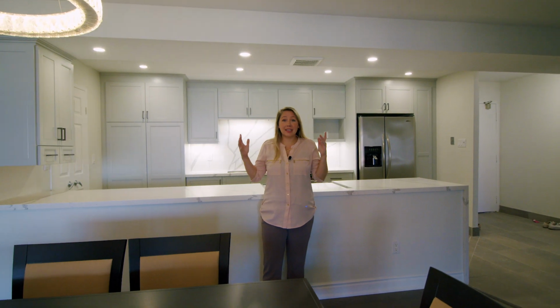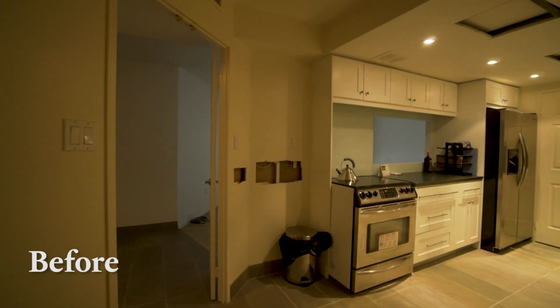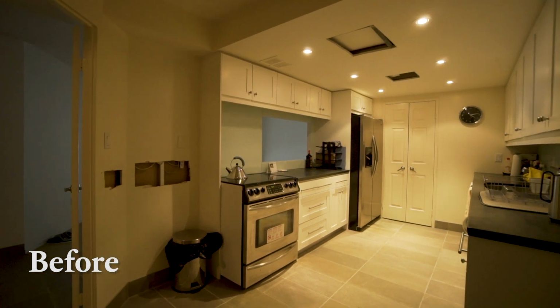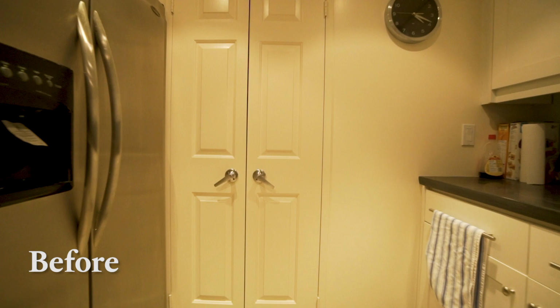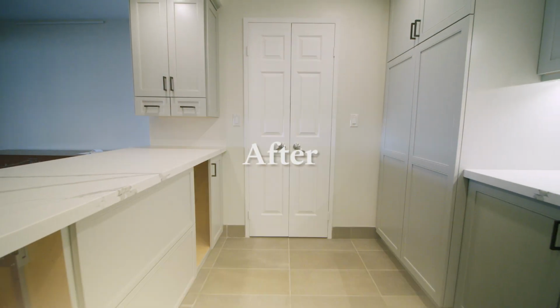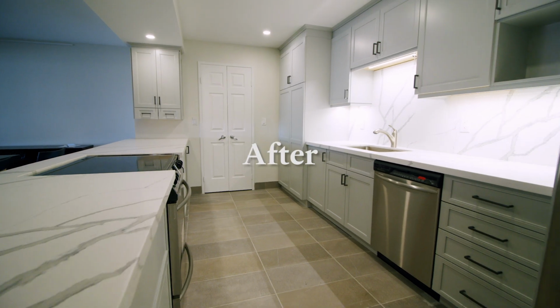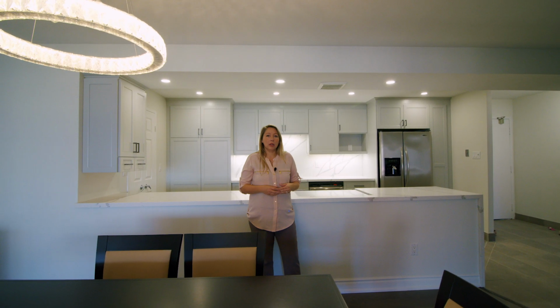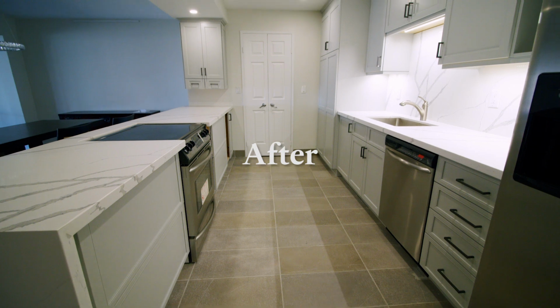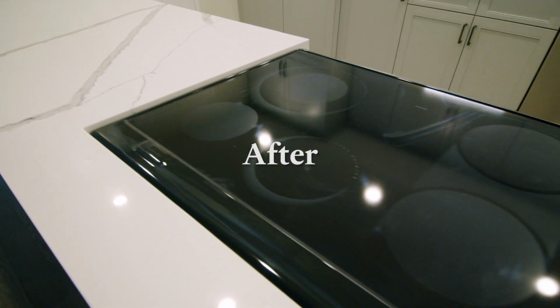So this is the kitchen. Previously we had a wall here separating the kitchen and the dining room space. The layout was much smaller. We extended the whole layout out. We brought the kitchen all the way to the far wall. Previously there was a little bit of a breakfast area there that wasn't getting fully utilized, so we expanded the kitchen space. We still kept the stove here in the peninsula.